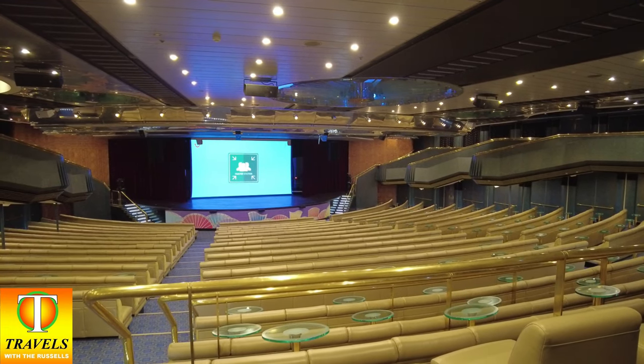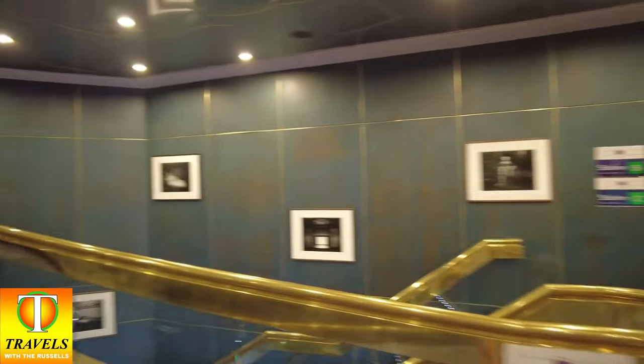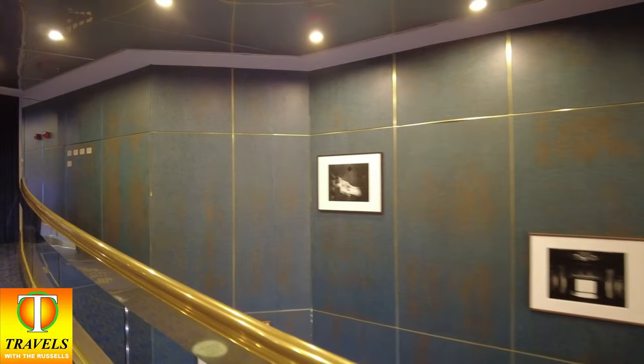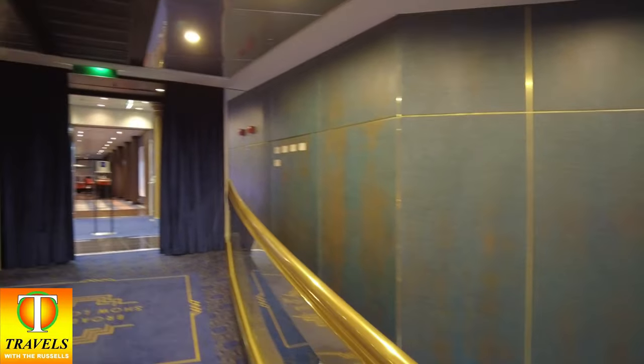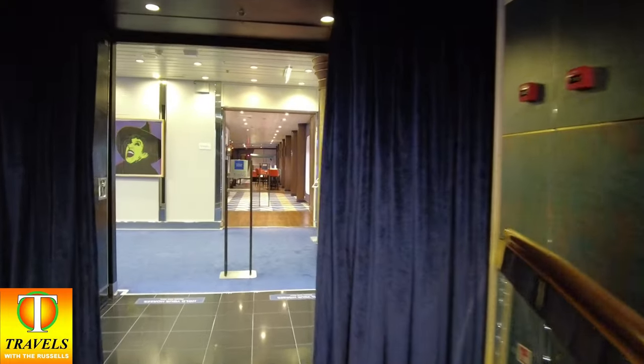New people are going to be joining the ship, so they'll be doing the muster station and the drills. In here, they have to watch a video and then attend a muster station. Again, it's because of the COVID protocols.